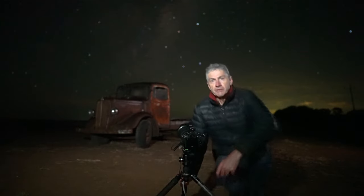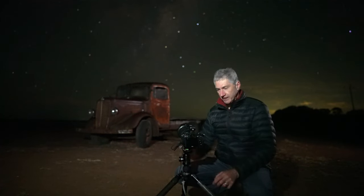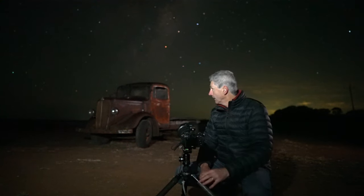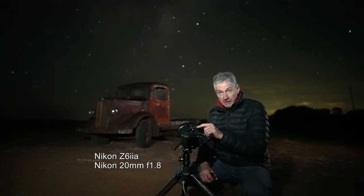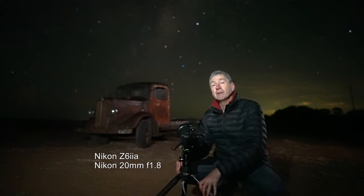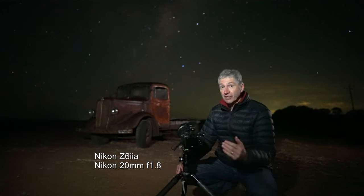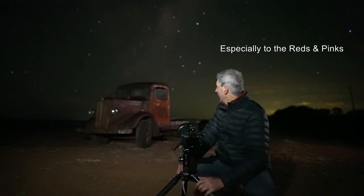All right, so I've just shot the truck here. Got my camera nice and low down, you can see it here. I shot 10 shots at f1.8 wide open, ISO 3200, and I think that's going to do pretty good. 13 second shutter speed, 20 millimeter lens, Z6 Mark II. This is a hydrogen alpha modified camera, which means it's fairly sensitive to light, and it gives that little bit brighter image. And the Milky Way back there, sort of misty cloudy.